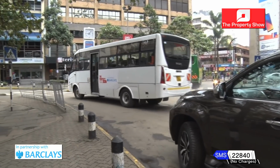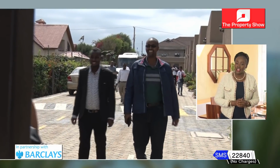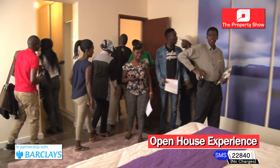Last week, during our signature bus tour, dubbed the Open House Experience, we handpicked four investment options along Mombasa Road. During this tour, we interacted with developers, and guess what? Home loan specialists were at hand to answer all the pressing financial questions. We kick off with Katani Villas, my shoot location.